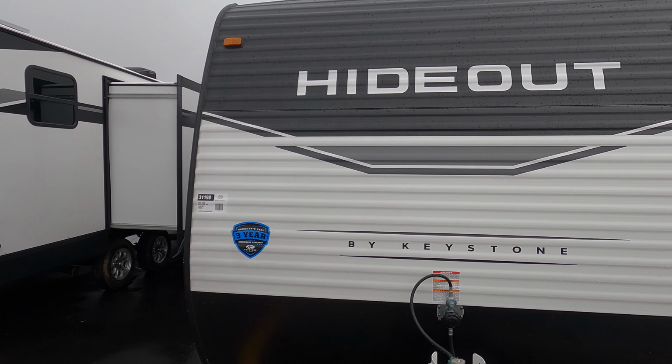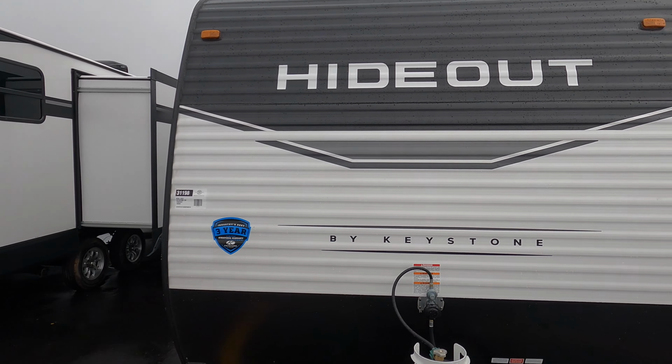It's the Hideout by Keystone. It's the 186 SS. Small, single axle travel trailer. We'll take a walk around here. It's got a single 20-pound propane tank. Battery or batteries would live right there. This has one nice big slide.